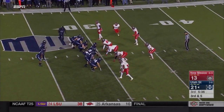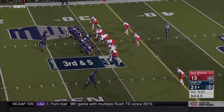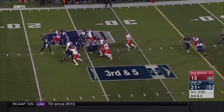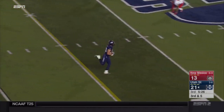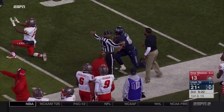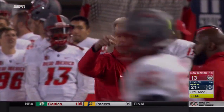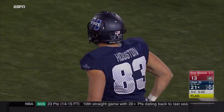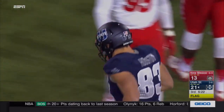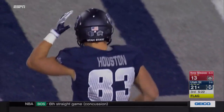3rd and 5, and Utah State 3 of 5 on 3rd down tonight. Blitz off the edge here. Here it comes. Myers stands tall, throws and finds his tight end, Wyatt Houston. There is a flag back at the 35. Illegal pick. I believe it's going to be offensive pass interference. And Bob Davie, he believes it too, saying send him back. Well, Houston, without a catch tonight, he has caught a pass in 15 consecutive games dating back to last year, and that one's coming back, it would appear.